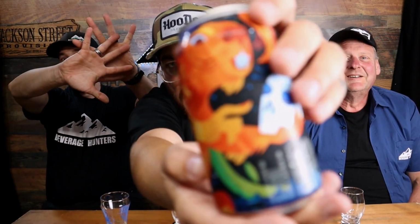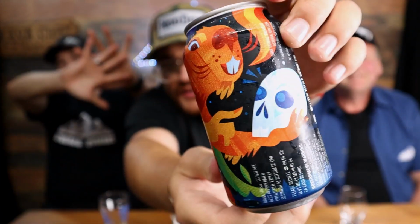I'm going to be honest, Dave, I did not know Fort George did anything other than... They do ciders. Some in Fort George. That's beer. I've never seen a cider from Fort George. It looks like a cider. They've got some amazing beers, and I was at Fort George Brewing in Astoria just recently and came home with this. A beaver holding a skull. That is pretty cool. I thought it was a cat. Oh, I guess it is a beaver. I see the teeth now.